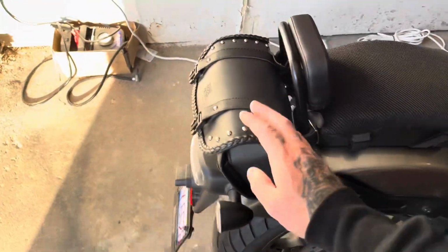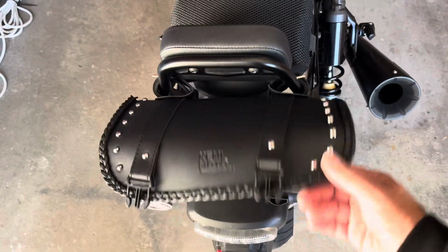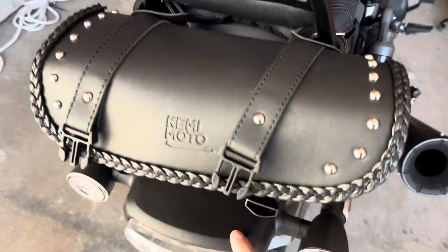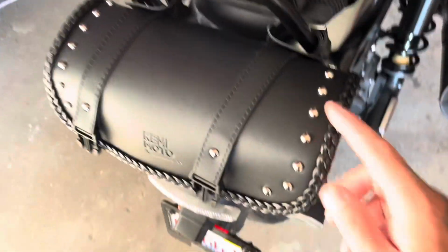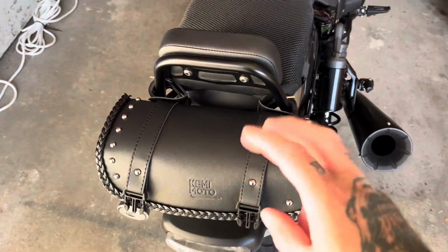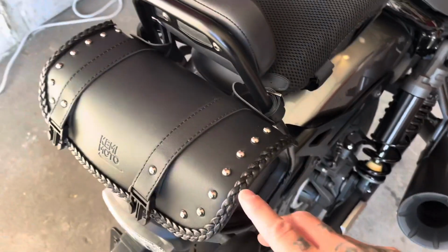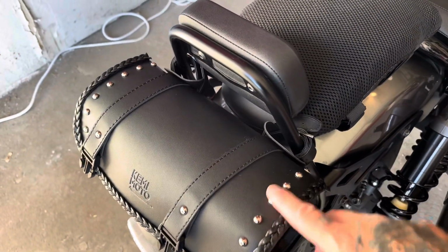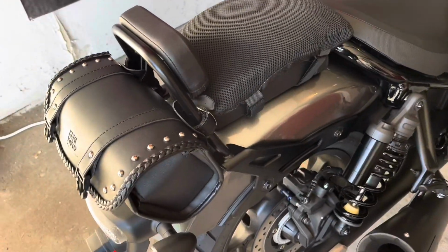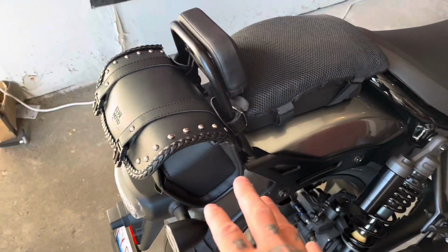I also got this Kemimoto little luggage bag. You can put it anywhere. You can put it in the front forks, but I put it back here, and it's kind of nice because it sits nicely back on here. There were two. It's a little Harley Davidson look-esque for me. I could do without this little leather weave and these. That's not really my style or style for my bike, but whatever. We just need it for today. It's not staying on here permanently.